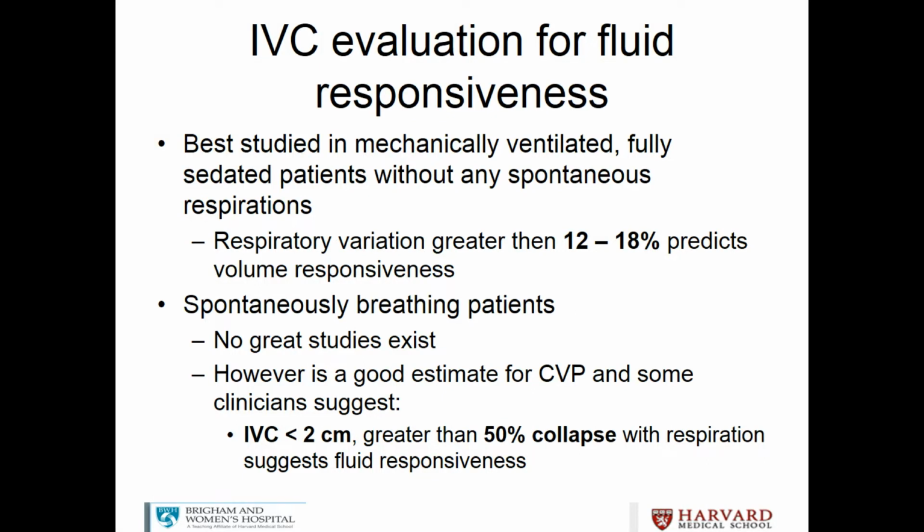So the greatest agreement in whether a patient is going to be fluid responsive for the spontaneously breathing patient is if the IVC is small, typically less than 2 centimeters, and if with respiration there is greater than a 50% collapse. This suggests fluid responsiveness in the spontaneously breathing patient.